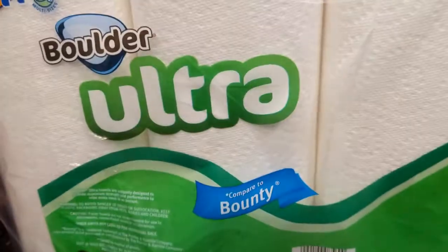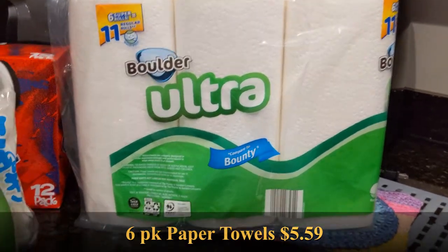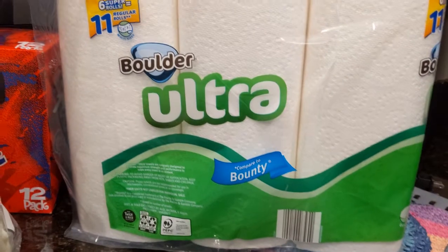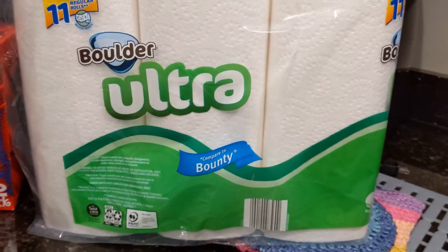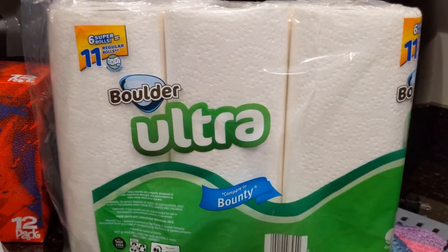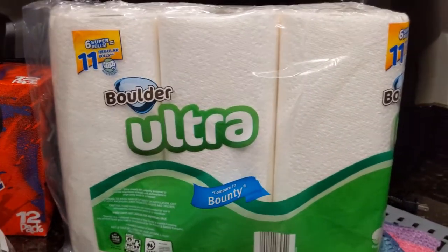And last but not least, we have here the Boulder Ultra Paper Towels. I love these. I guess they're a pretty good price. I've never really compared it to like Bounty at Walmart or anything. But I like them because they're really thick and absorbent, and I use these all the time just to wipe down the counter when I'm cooking. So I tend to go through these pretty regularly.